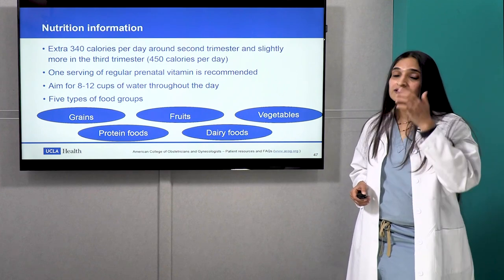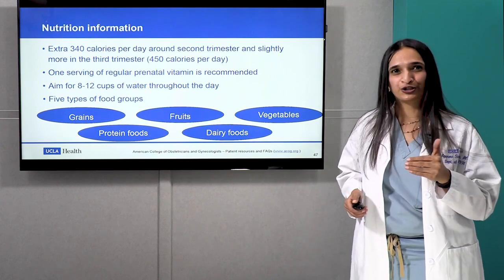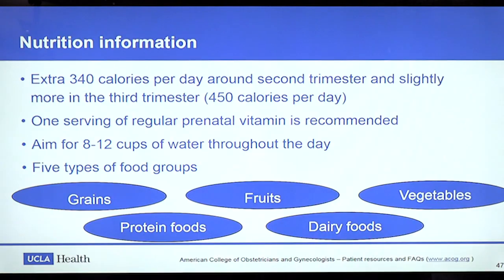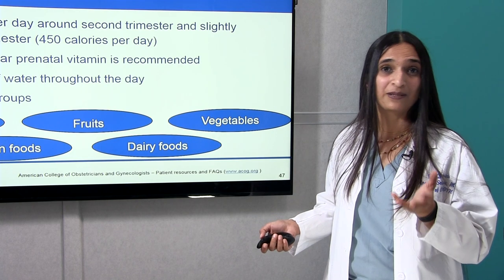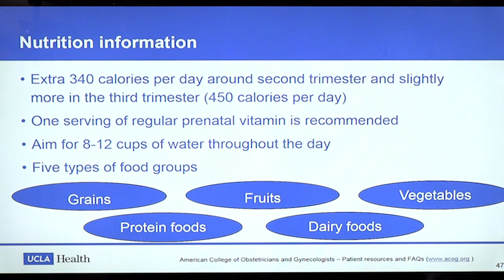Nutrition information: always talk to your provider about a great way to have good nutrition during pregnancy. In general, an extra 340 calories around the second trimester, and up to 450 extra calories during the third trimester, may be needed. One serving of regular prenatal vitamins is recommended, and aim for about 8 to 12 cups of water every day. Amongst the five food groups, and I know everybody's dietary patterns are different, depending on your dietary pattern, try to have a good combo of carbohydrate, protein, and fat in your meal.